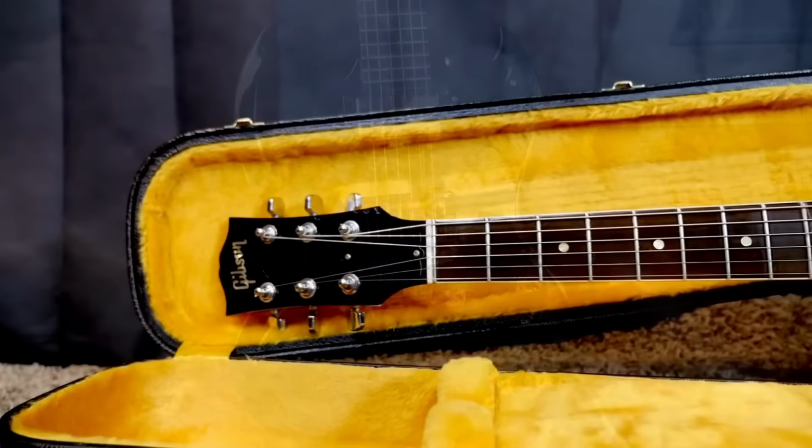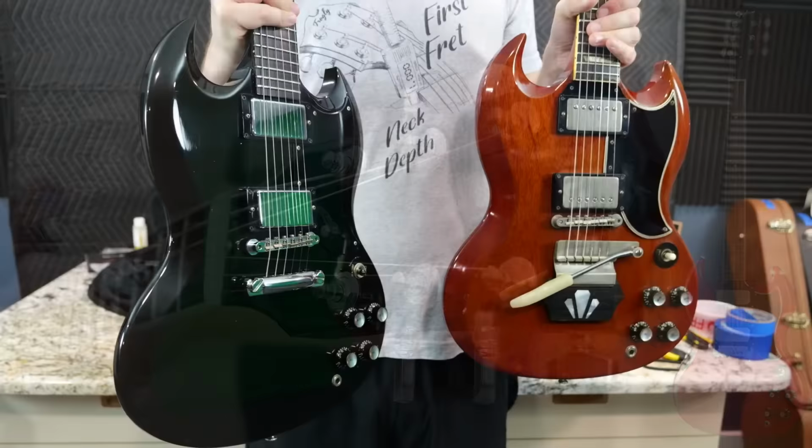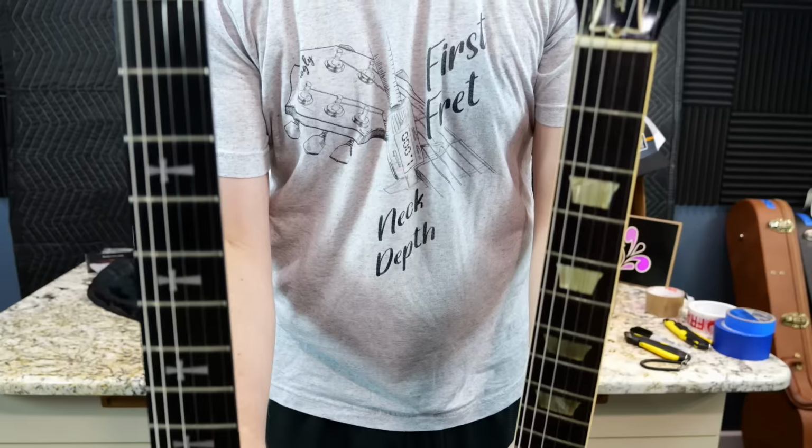But after these two, we didn't really see too much Tony Iommi until 2020 when the Custom Shop Monkey SGs came out. And now currently we've got the Gibson USA Monkeys, as well as the Epiphone Monkeys. Seeing it side by side with a regular SG from 1962, you can tell he definitely made this thing his. It is a completely different beast.